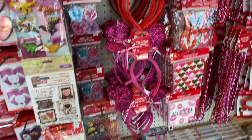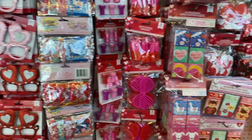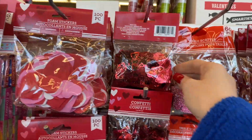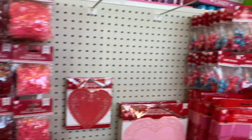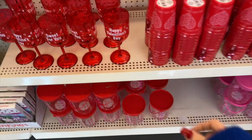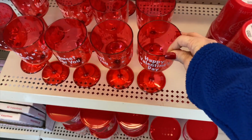So the first stop is the Dollar Tree, and you can see they had quite a bit of stuff. I was actually really impressed with the selection that they had. They had a lot of things for decorating, or if you're throwing a little party, from the tablecloths you see to the confetti to put on the tables, even cups. So I was really impressed with that, but we'll get more to the home decor once I go around to the next aisle.